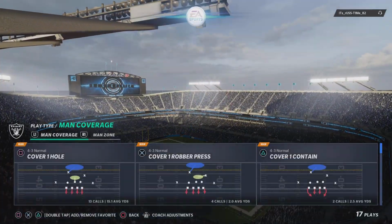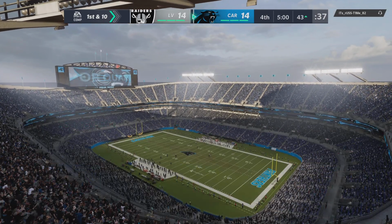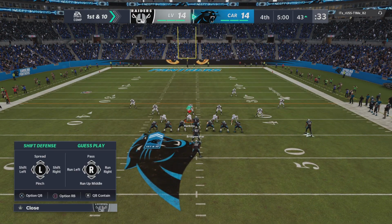So it'll be a change of possession on the turnover when we get back. We'll return with more after this. This is the NFL, and it's on EA Sports.